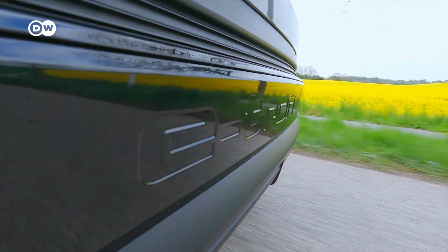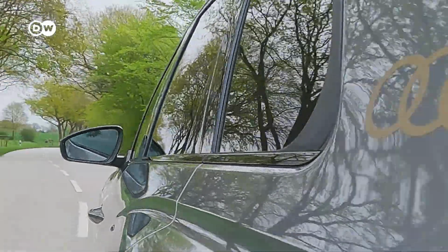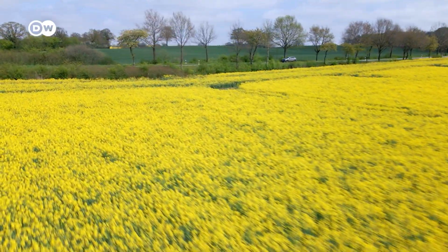There are of course also smaller versions. The entry-level version is a 170 horsepower rear-wheel drive, and that will come in at a price of just under 42,000 euros. The range of that one is 341 kilometers. And if you make some quick math, that will make a base price of around 123 euros per 1 kilometer of range. Those prices apply in Germany, of course.